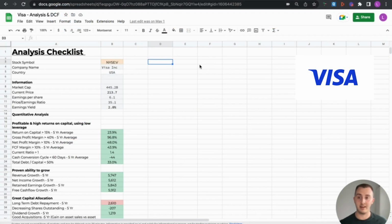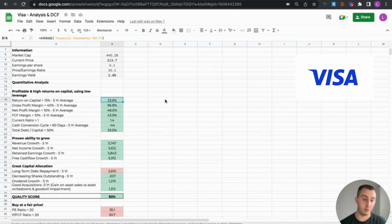Now let's have a look at the analysis checklist for Visa, and we'll start with the first pillar. I want a business to be profitable, with high returns on capital using low leverage. Return on capital is 24%, 5-year average, solid stuff. Net margins in particular are 48%, 5-year average. One of the most profitable businesses on the planet, and it's actually one of the biggest businesses on the planet, which is absolutely bonkers. Market cap of 445 billion. It's not a small company. It's got nearly 50% profit margins. Epic stuff. Free cash flow margin as well, not lagging too far behind.